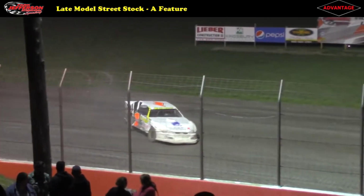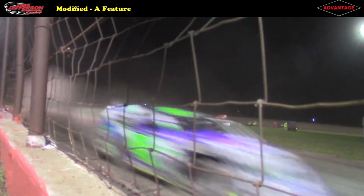Jensen, Rob Jensen trying to save it. Count one up down the back. A couple of feature winners here on the front stretch as well. Travis Scherr. We're second at the mile, brother.